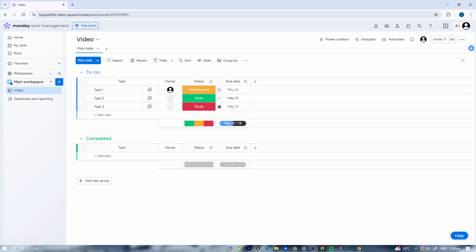Monday.com is one of the most popular work management tools out there, whether you're managing a team, tracking a project, or organizing your own workflow. Monday.com promises to make things smoother and more visual, so let's see if it lives up to the hype.